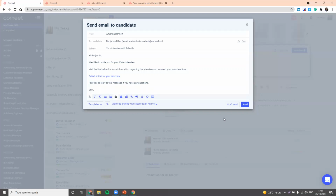Now, the email template that is shown up here is basically another new auto template that you now have available in your system. This auto template can be edited. You can add your own branding, your logo, change the wording and make sure it's personalized and really reflects your company culture and how you'd like to communicate with your candidates. The only thing you want to make sure not to edit is this attribute over here, which is select a time for your interview. That's basically what's going to activate this feature, so make sure not to change that.